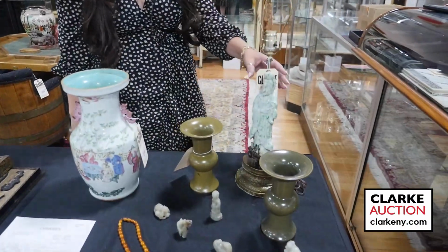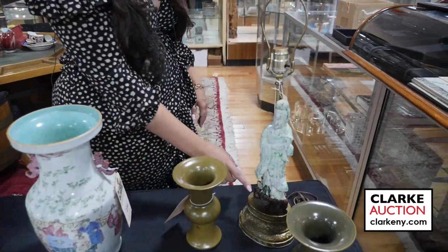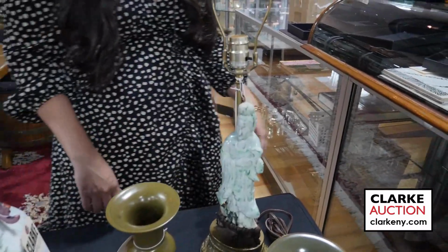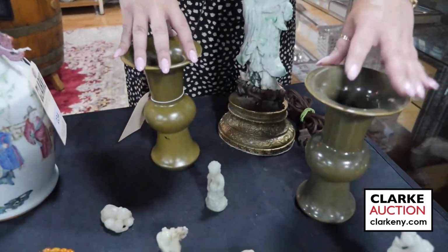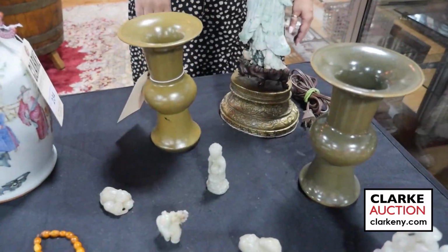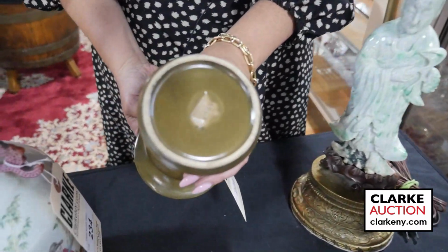We have this wonderful carved jade figure of a Guan Yin or a deity on this carved wood base, later mounted as a lamp at $400 to $600. We have a pair of these beaker form tea dust Chinese vases. And if you look on the underside, there is an impressed mark.